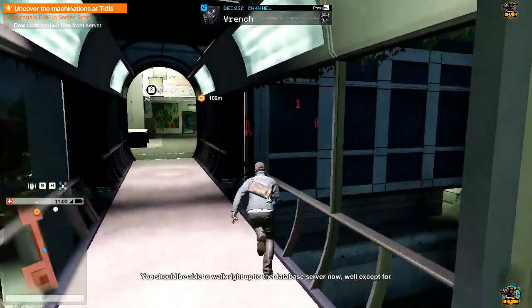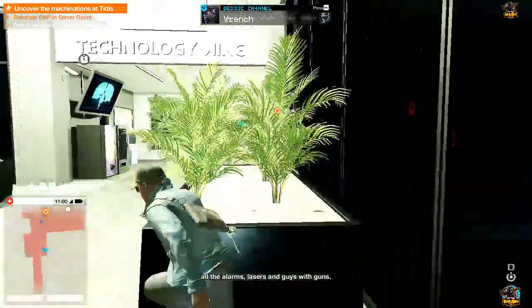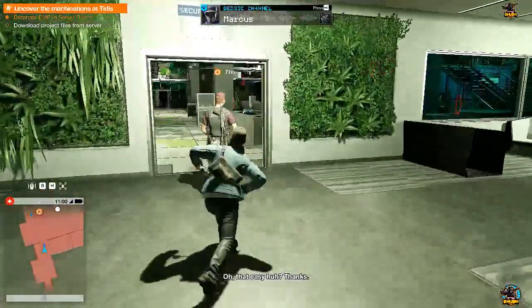Server room. You should be able to walk right up to the database server now. Well, except for all the alarms, lasers, and guys with guns. Oh, that easy, huh? Thanks.